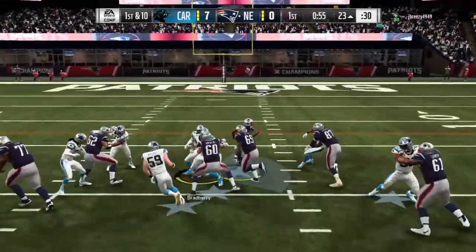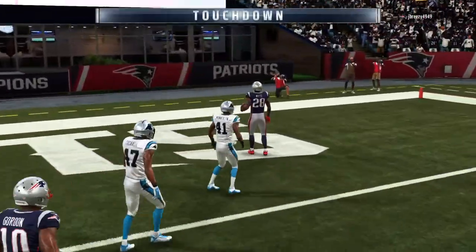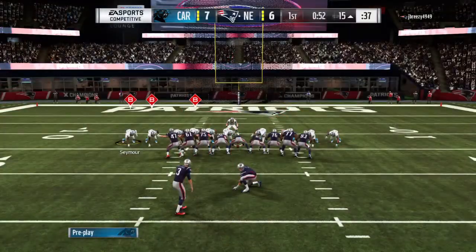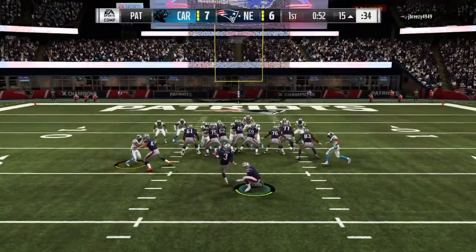They'll run it now out of the gun. Open space inside the 10. And he's in. Touchdown, Patriots. James White, a 23-yard run. And the Patriots are within an extra point of tying this one up.